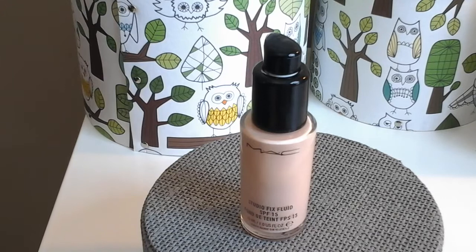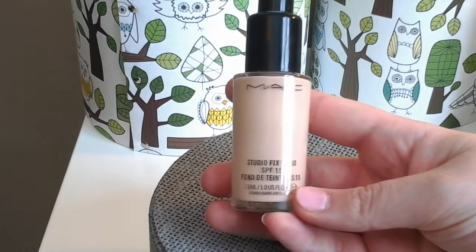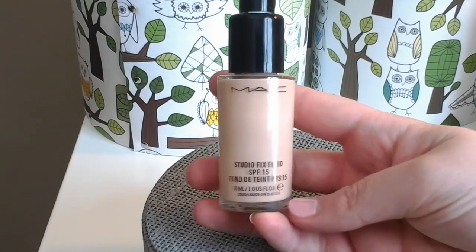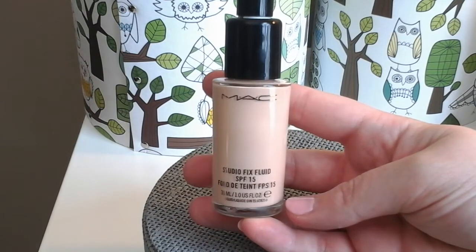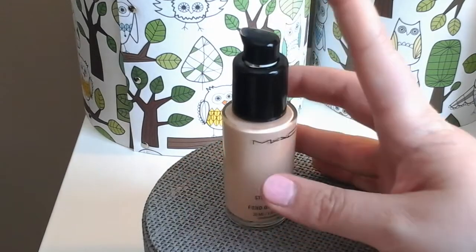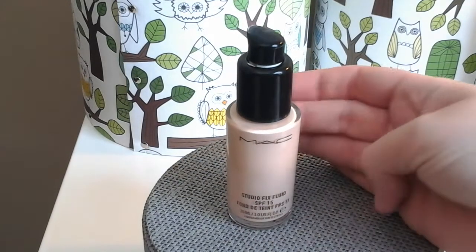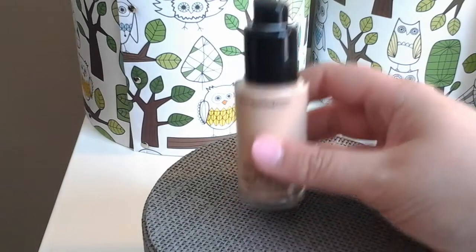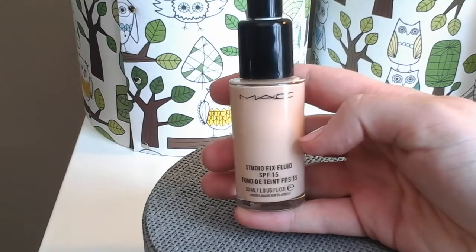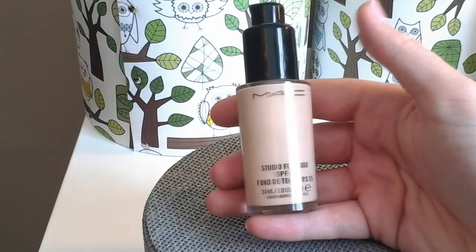This next one isn't technically high-end, but it is more expensive than drugstore, and some people do consider MAC high-end. It is my favorite foundation from MAC, and it's the Studio Fix Fluid with SPF 15. You notice a trend in my foundation. I do like SPF because I am so fair. Now, this actually does not come with a pump. You have to purchase it separately, which I didn't like, but it's definitely worth it to get the pump because this is my second bottle of this foundation, and you just continuously use the pump.